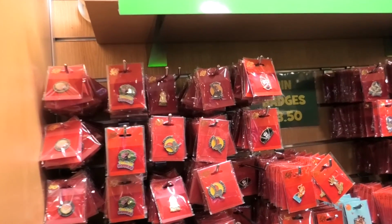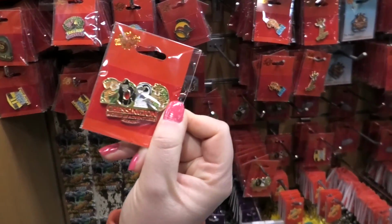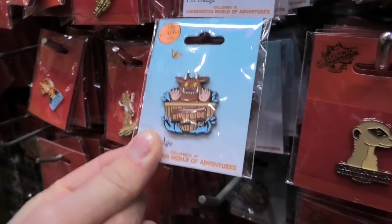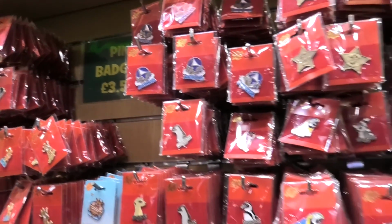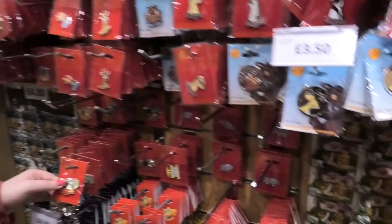In the pin selection, they've got a few new ones I can see. Any new ones that you see? I like this one, they've got the 2020 pin. I like this one, the new Gruffalo River Ride pin. This is a pretty cool pin. All these pins are £3.50, and of course you can get your 20% annual pass rate on them. Oh no, I want this one. Yeah, I need that one too. No, you can't have it too.